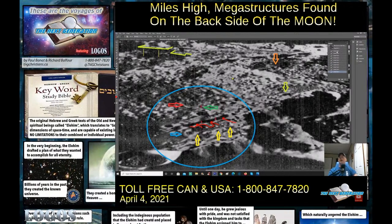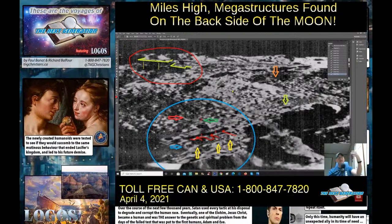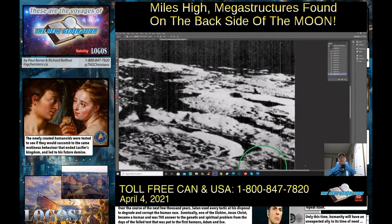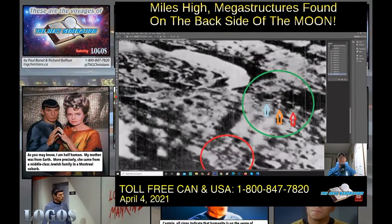We also had this object in the back I told you guys about. It looks like some kind of rectangular roof type thing, and it looks like it might actually have some height to it. We have other ones and these little shadows, right? One over here, I showed you these others. Just really cool. Check the video out.